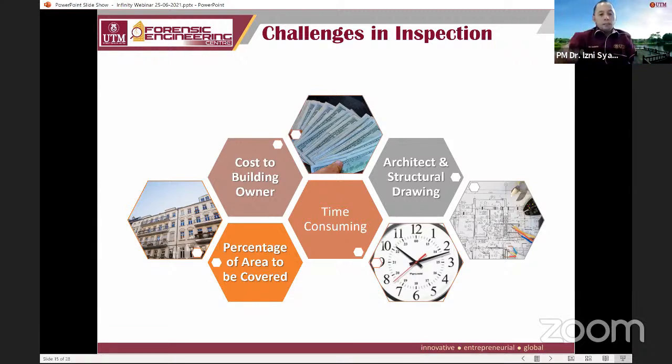The third one is time consuming. If you do it manually, it is very time consuming. And finally, the percentage of area that needs to be covered. Let's say you have a 20-story building. Are you going to cover the whole area of the building, or a certain percentage, maybe 30% or 40%? How do you come up with the 30% or 40% area that needs to be covered?